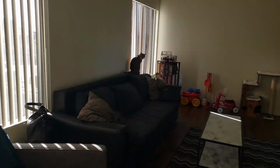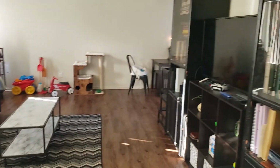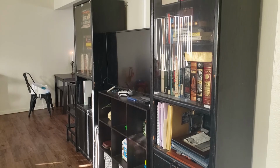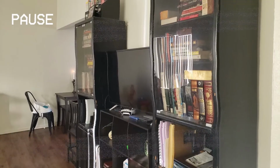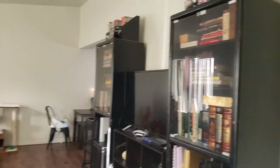Hey there, welcome to my living room. As you can see, it's filled up quite a bit since last time. Over here you can see these bookshelves that I have had for about 10 years. Absolute score. These were a genuine dumpster dive that I repurposed for myself.